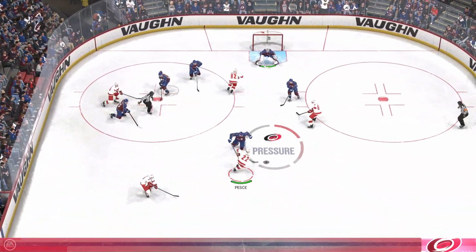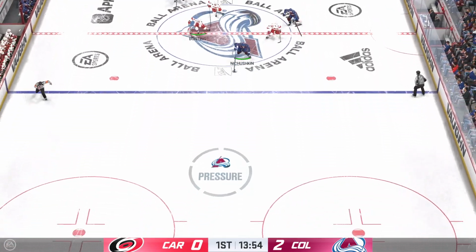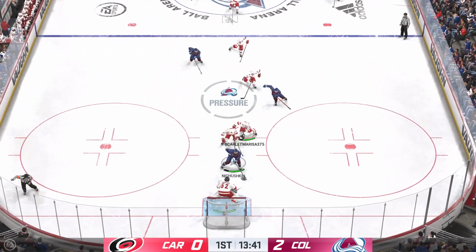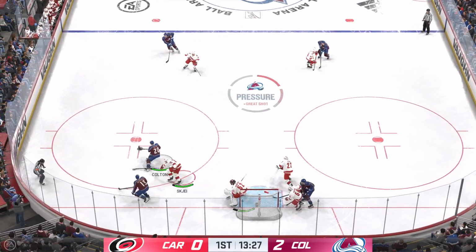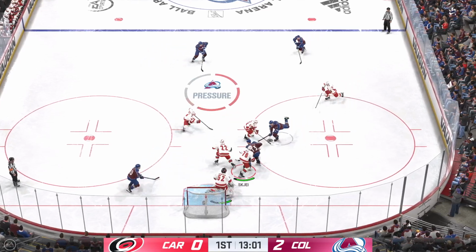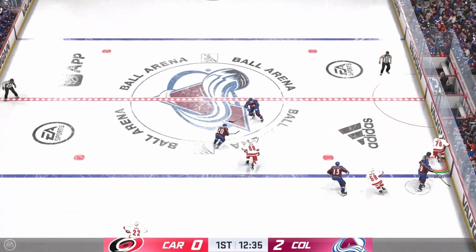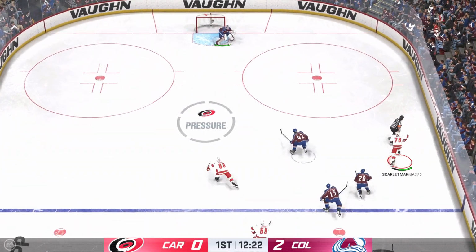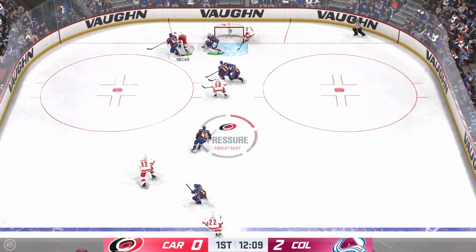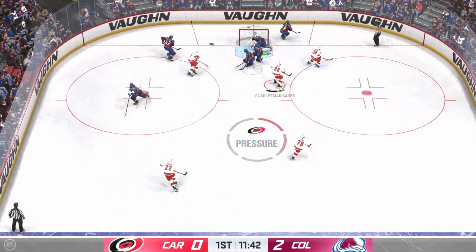Kotkaniemi's won the faceoff, and now let's see what they can do. The Avs trying to gain a step. Is it alone? What a stop on the breakaway. Oh, and he makes another save. Beauty save back there. He's really owning his crease. Moves it to the offensive zone. Sends the feed in front, and he denies that great opportunity there.